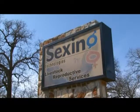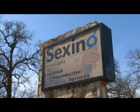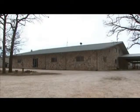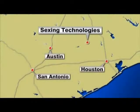Sexing Technologies is the world leader in sex-sorted semen and embryos. While having offices in several countries around the world, our headquarters facility is located in an area densely populated with purebred cattle, near College Station and Texas A&M University, and centrally located between Houston, Austin, and San Antonio.